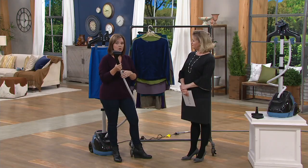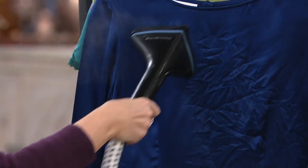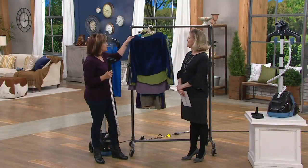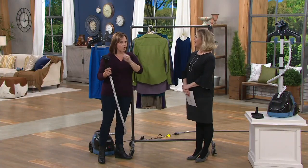With the steamer, if you're not an ironer, what's so great is, and I'll show you a tour of this in a moment, it's like a magic wand. You don't have to worry about what setting, what fabric. All you do is use regular tap water, turn it on, 45-second heat up time, and then instantly your garments look fresh and ready to go. Such a great system to have to care for your clothes, especially if you're not an ironer. If you are, it's a great companion.